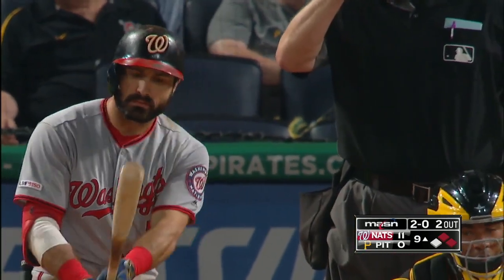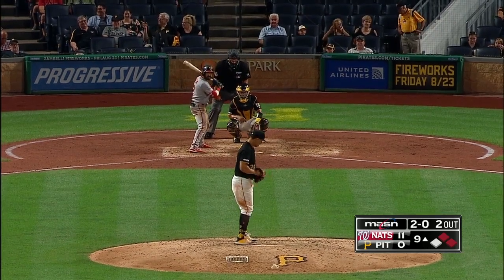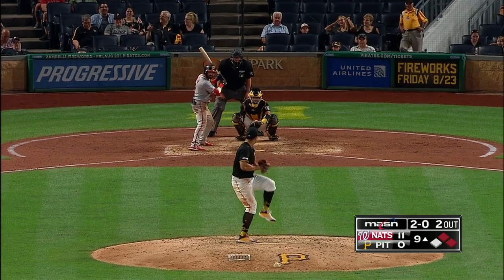What would you rather have, mercy rule or position players pitching? Position players pitching. Fair.